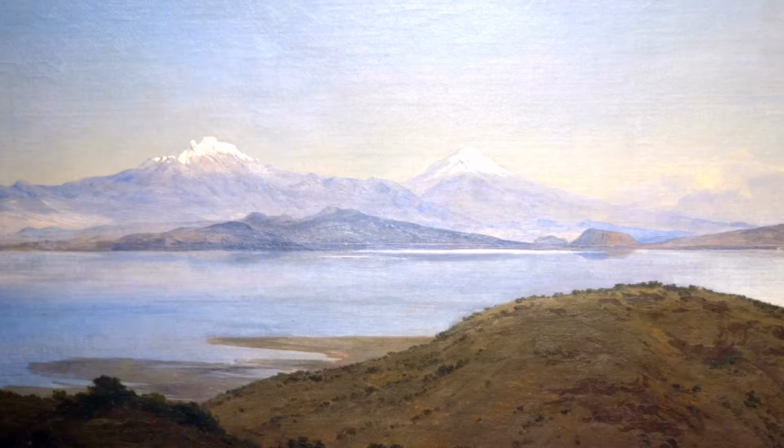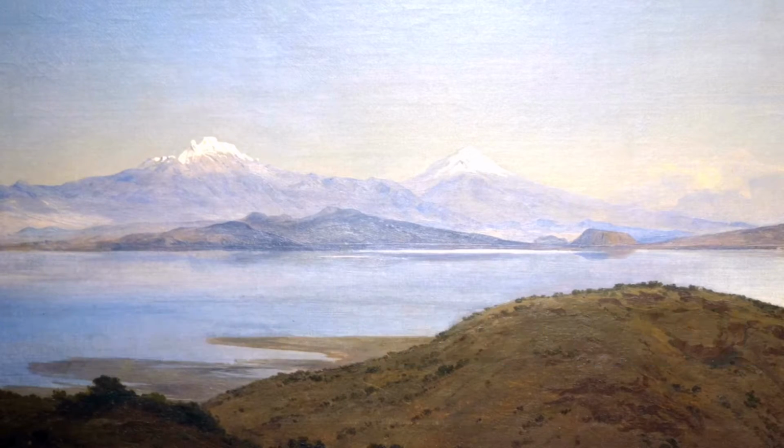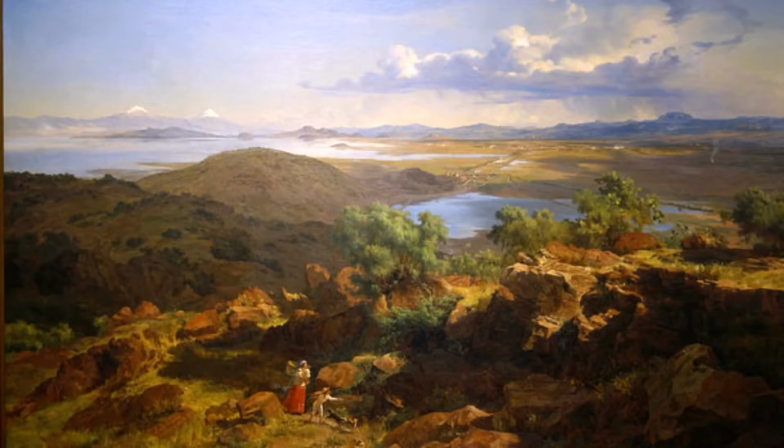Adding onto the sky, you can see two volcanoes, and the names are on the screen, and they are said to be related to two lovers from the Aztec period, which is important to the history of Mexico. This was deeply informed by the romanticism of the people. Yes, they were symbols of the nation as they represented Mexico in several world fairs. There's a dramatic perspective present here and it evokes spiritual power and nature.